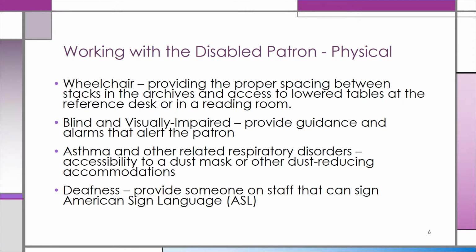For the deaf, communication has always been one of frustration. To communicate, they typically must exchange written notes back and forth between the archivist and researcher, which can slow the process down immensely and may not always make their communication clear. One of the best ways to accommodate the deaf is to have someone on staff who can sign American Sign Language.